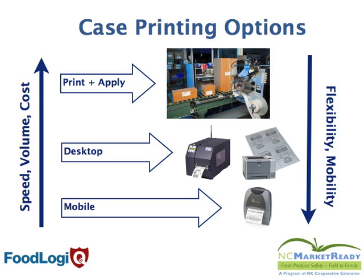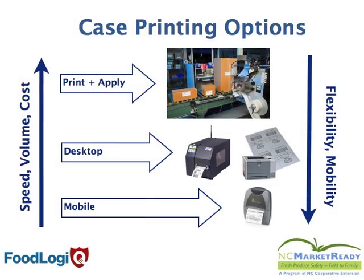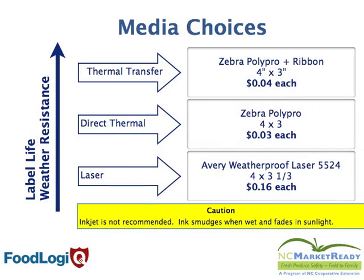The type of label media you will use depends on the lifespan required and environmental factors. Thermal transfer labels typically offer the longest lifespan and are recommended for any outdoor applications. Laser print labels may be sufficient for light-duty use.